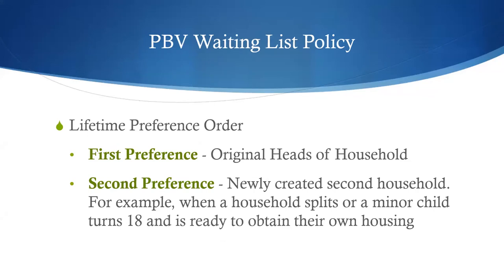So the lifetime preference order, we said we were going to explain that a little bit more. Original heads of household will receive first preference. Second preference will go to newly created second households. And a couple of examples of this, if a household splits and creates two heads of household, or if you have a child who is a minor at the time of relocation and who has since turned 18 and ready for their own household, then they would still receive preference. It would just be second preference.